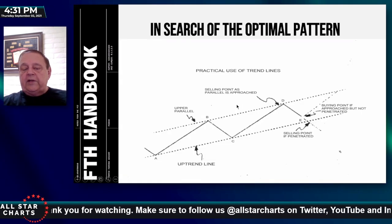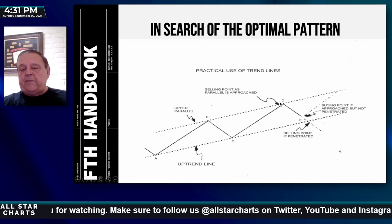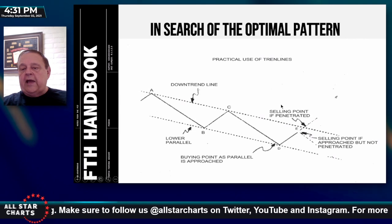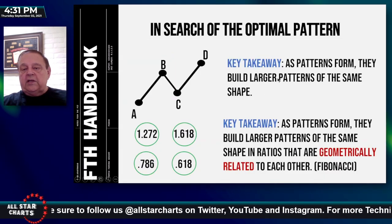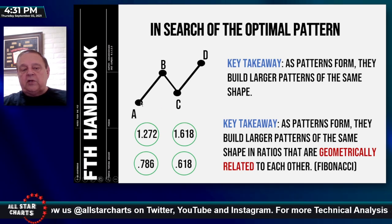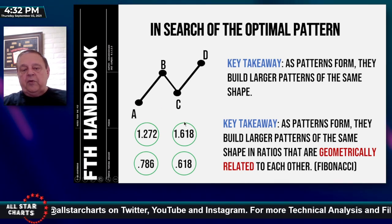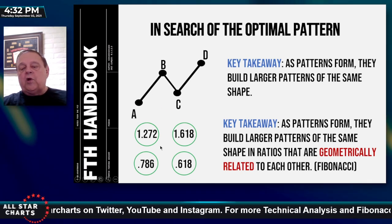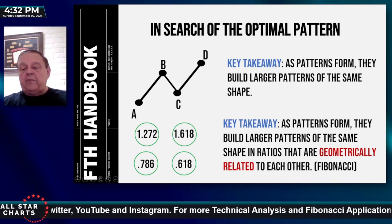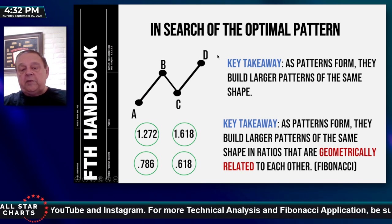Now, if you look at this, there it is again. There's your ABCD pattern. There's the fractal that he looked at, the same fractal that he was looking at. And the key takeaway here is these patterns are all related to these ratios. Each of these ratios is related to this sequence or the square roots of these numbers. That's how these patterns form. They build larger patterns. In other words, there'll be bigger patterns.